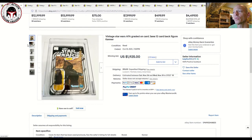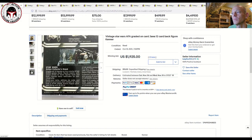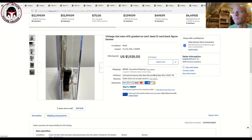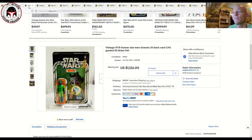$1,925 took this one home for a 12-back C Jawa. 75, 80, 85, overall 75 plus. This is one where I feel like the overall score from AFA just seemed probably a little too harsh relative to that Vader. But still, $1,925 just seems really high to me for a 12-back C.